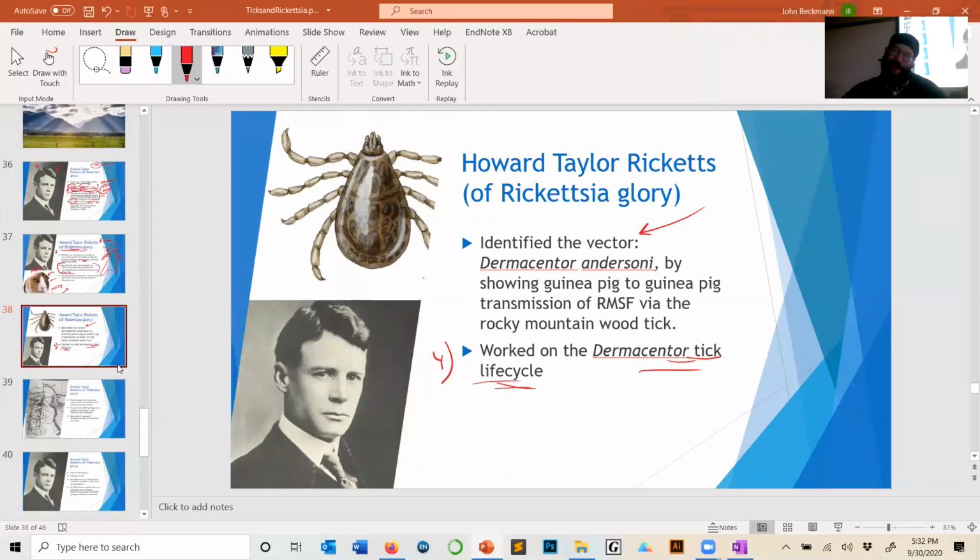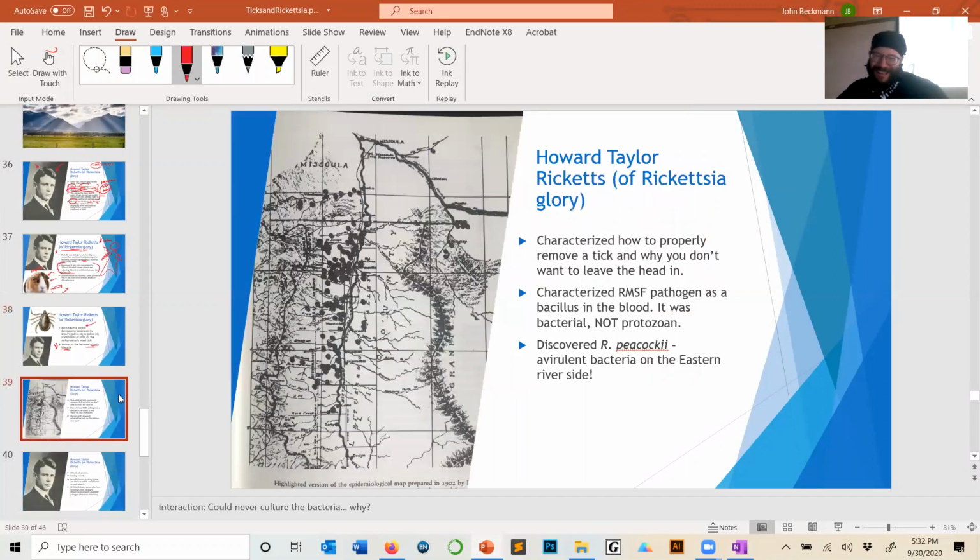Coronavirus might have come from a BSL 4, but that's a conspiracy theory. We won't talk about that.